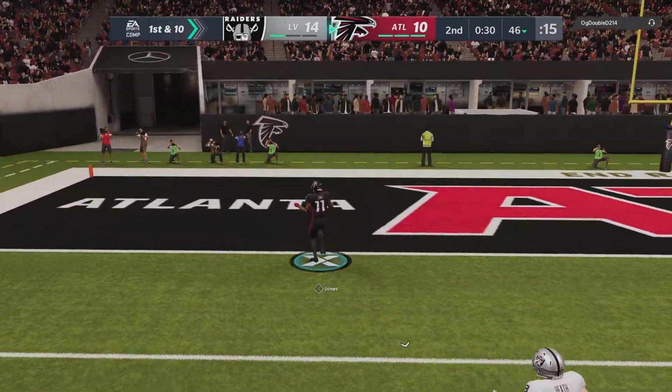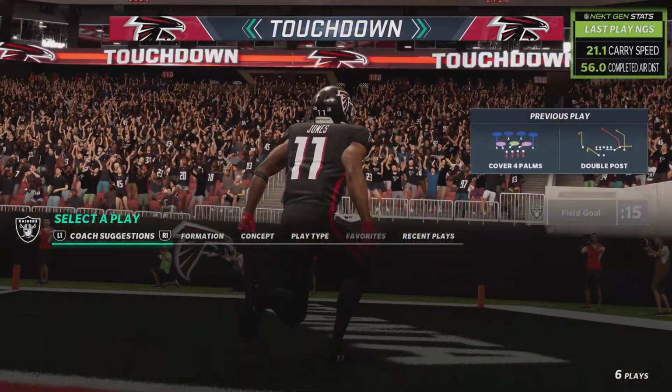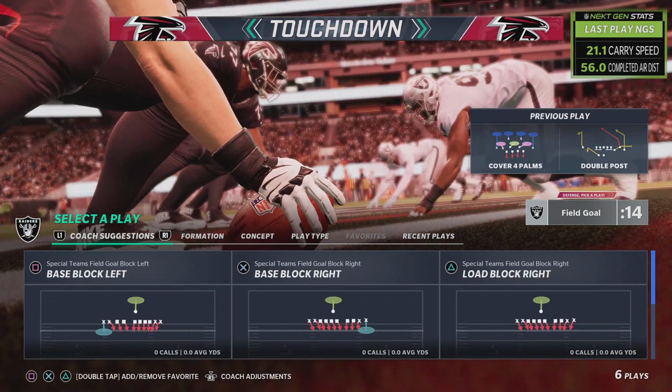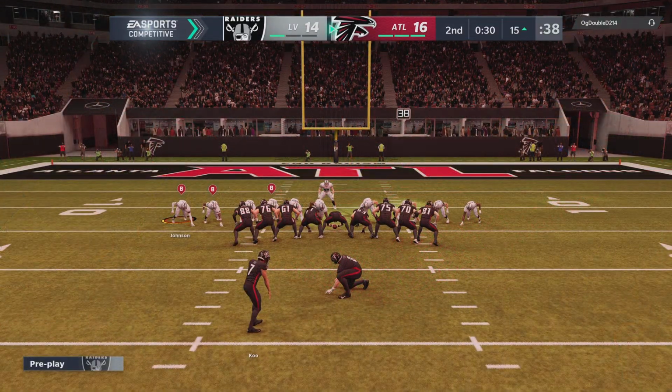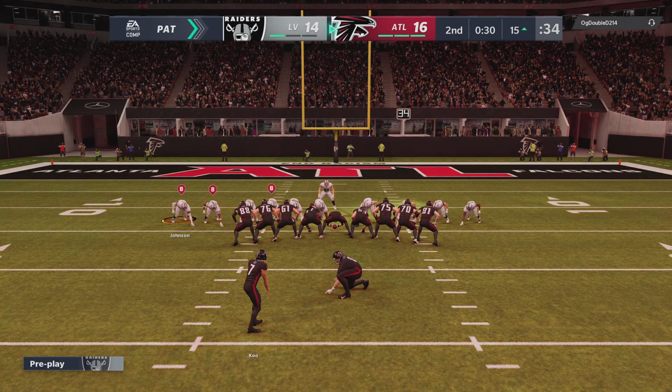This is caught inside the 15. Touchdown, Falcons. Julio Jones, 54 yards, and the Falcons have taken the lead.